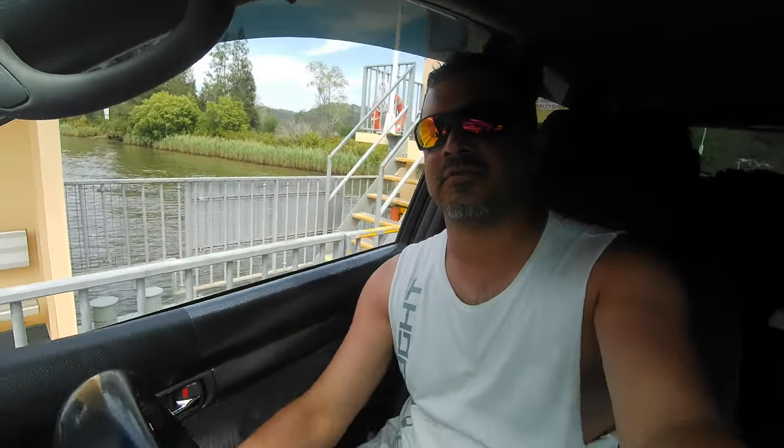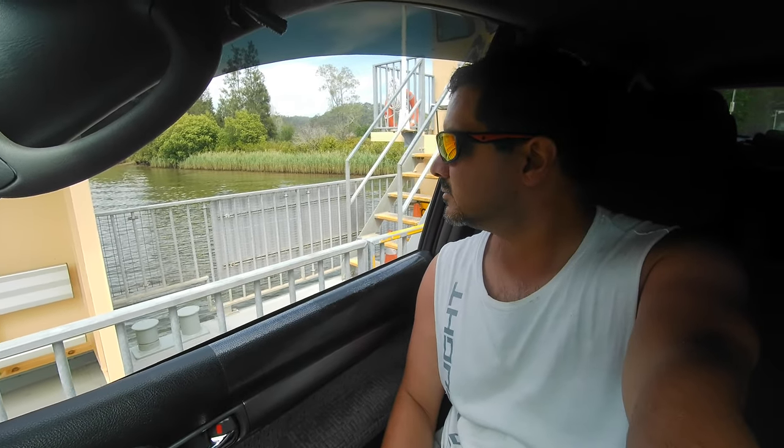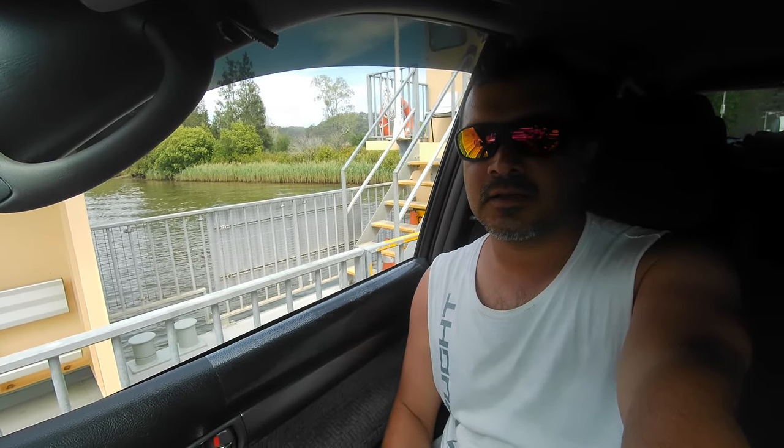Cool, we're on the ferry finally. Only been waiting about half an hour. More than that, 45 minutes. But it is what it is. We're on, and we're crossing, and then to Wiseman's Ferry.